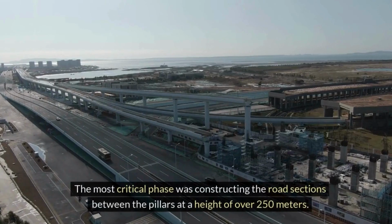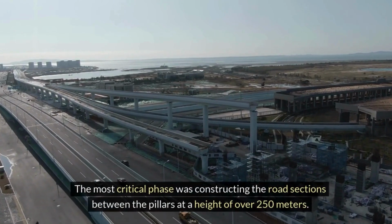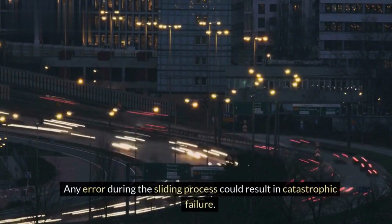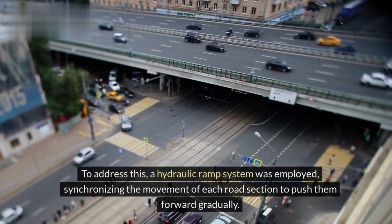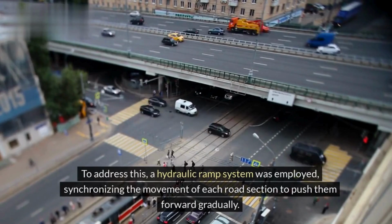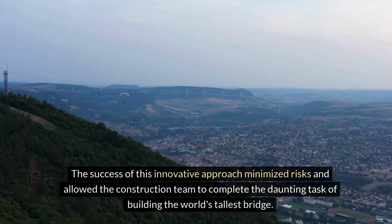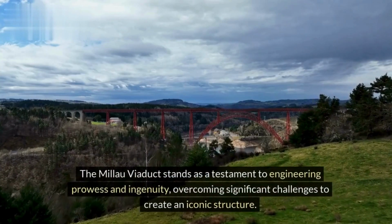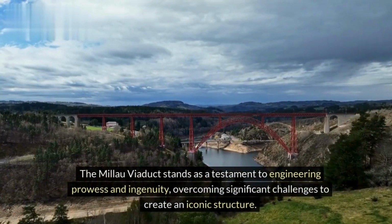The most critical phase was constructing the road sections between the pillars at a height of over 250 meters. Any error during the sliding process could result in catastrophic failure. To address this, a hydraulic ramp system was employed, synchronizing the movement of each road section to push them forward gradually. The success of this innovative approach minimized risks and allowed the construction team to complete the daunting task of building the world's tallest bridge. The Millau Viaduct stands as a testament to engineering prowess and ingenuity, overcoming significant challenges to create an iconic structure.